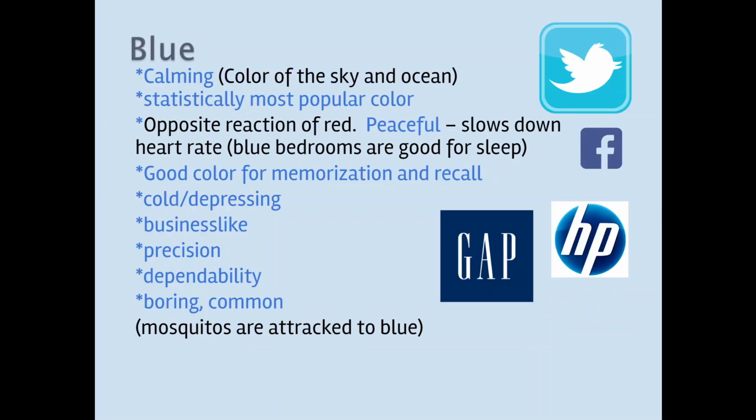Blue is going to be the opposite, or the antithesis, of red. If red gets you going, gets you racing, gets you energetic, blue is going to have the opposite effect. It's going to be calming. It's the color of the sky and the ocean. It's statistically the most popular color. If you were to poll people, blue is going to come out on top almost always. People tend to like blue because of its calming nature, and it makes people think of the ocean.